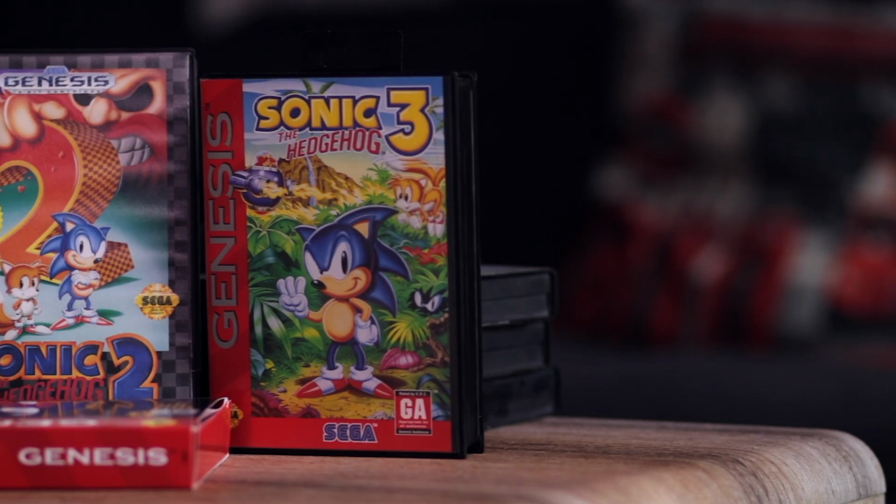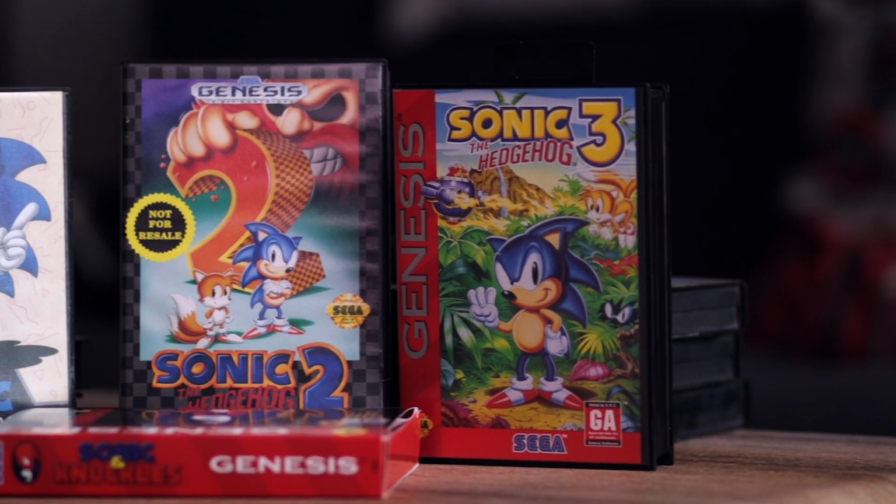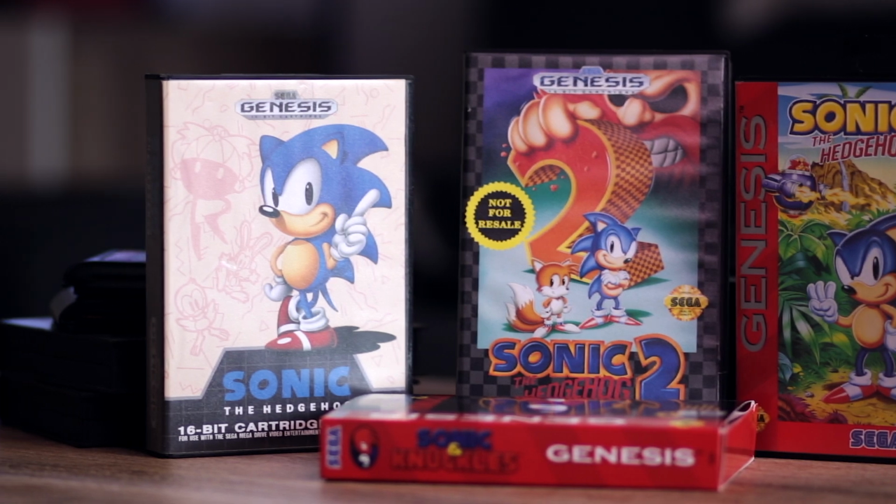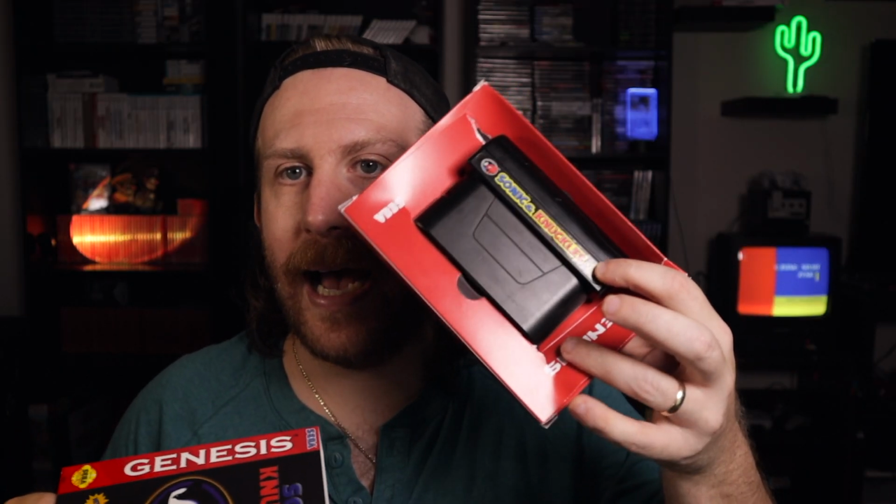Next is a staple for pretty well any Genesis collection, the Sonic series, all 4 of them. Sonic 1, 2, 3, and Knuckles. All my Sonic games are complete except Sonic and Knuckles. This one's actually cartridge only. This is another one of those reproduction cases. In fact, you can tell it's a reproduction case because I had to rip the box here to get the cartridge to fit in it.